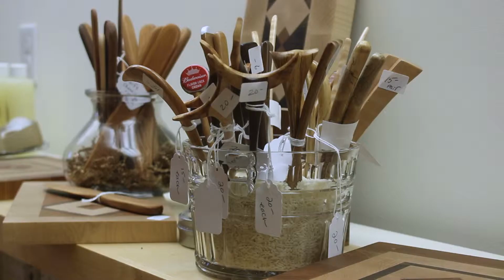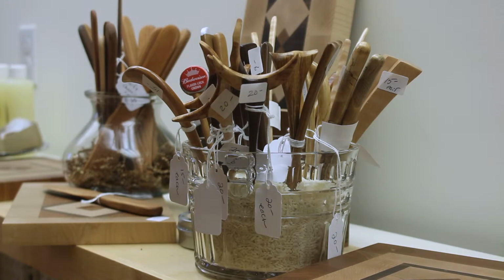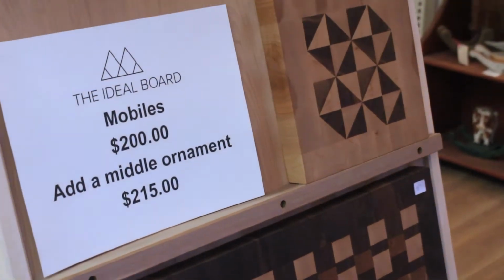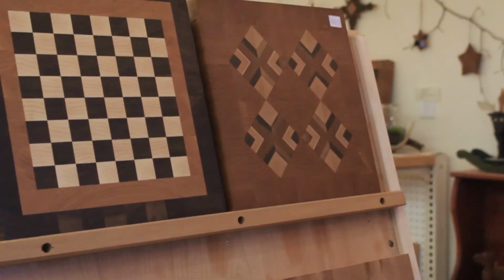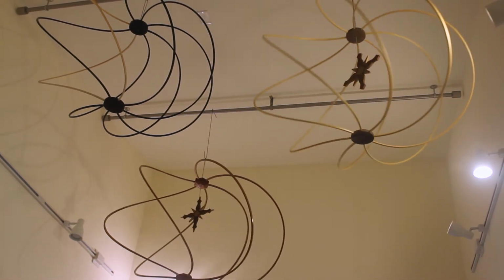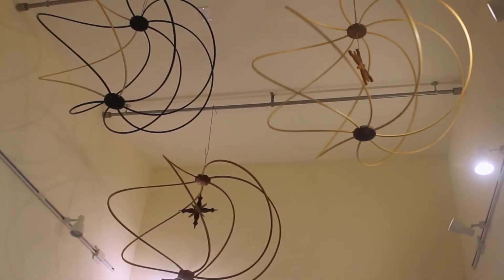Well, he has a lot of kinetic art. He doesn't like to call it art usually because he thinks of it more as woodworking than art. But he likes to put a lot of movement into what he makes. You can see in some of the boards how they have curves, and he follows the grain of the wood. But the mobiles are really special because I don't think I've ever seen anything like them.